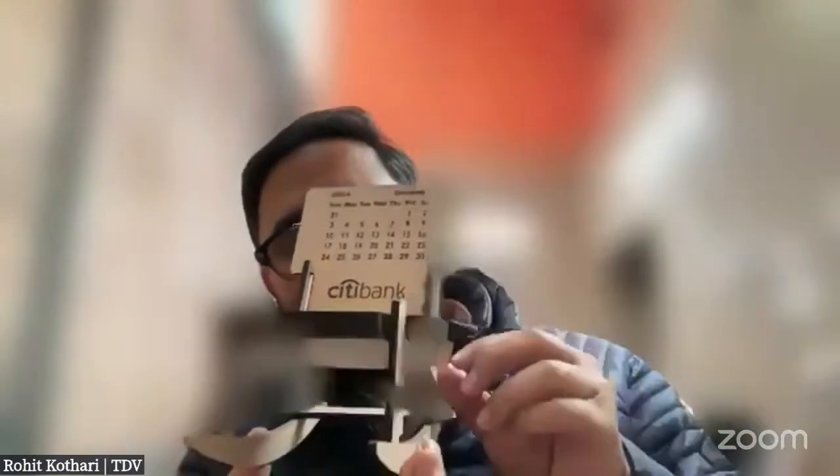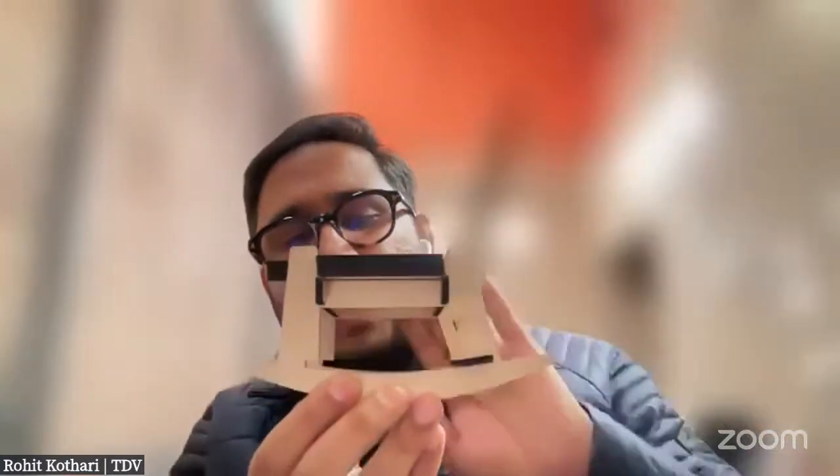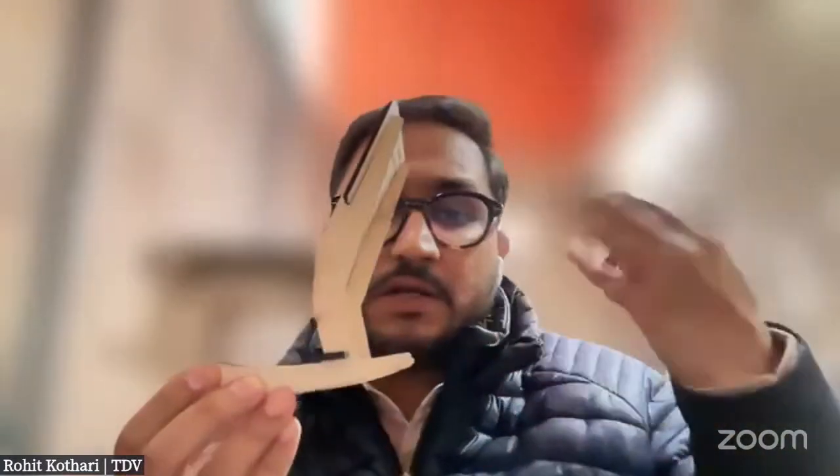Someone just designed it. But the whole idea is that we have always seen a chair with a backrest, with a seat, and all these four legs. How can we transform this?